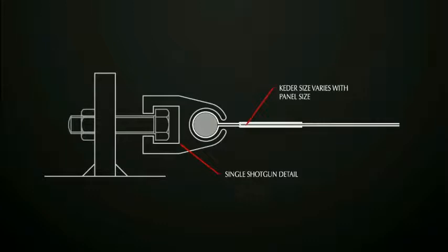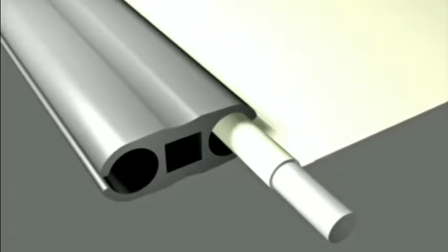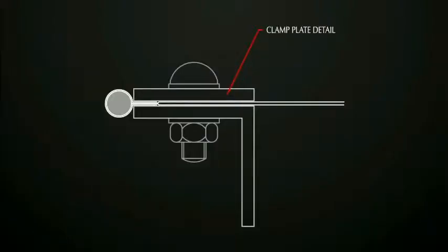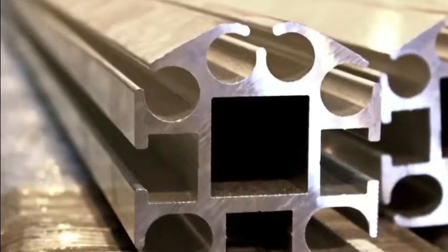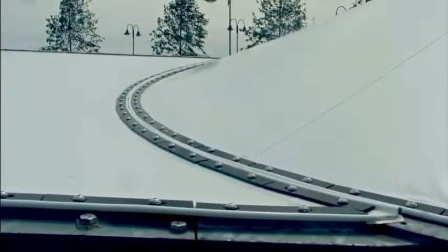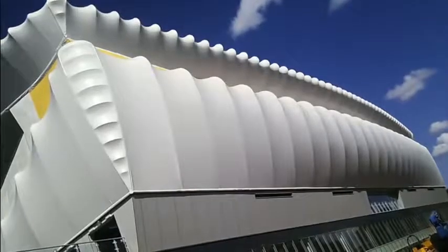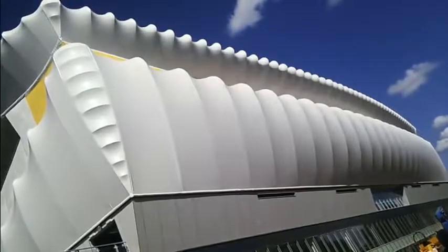Fabric under tension does not naturally form a straight line, so when a straight edge is required, the membrane is manufactured with a keder or beaded edge, formed by sealing a flexible rod in a small pocket. This can then be trapped behind an aluminium clamp plate, bolted directly onto the structural steelwork, or slid into an aluminium luff track extrusion. A fabric edge can also be curved and fixed with clamp plates or luff track. Such edges normally require flashings or cover plates to ensure the edge is waterproof.